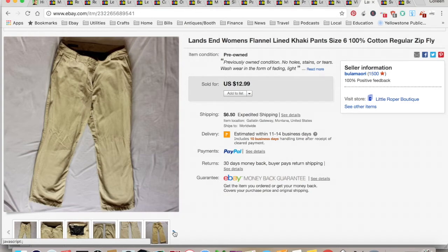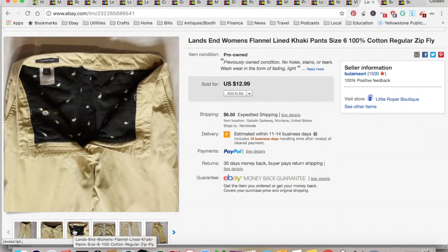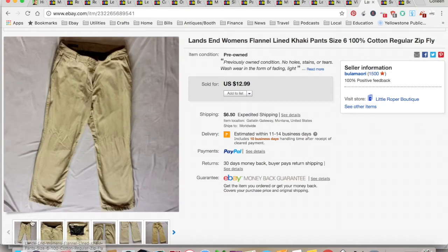$8.95 for shipping and fees for a total profit of $10.54. They took 4 months to sell. They were just flannel lined Land's End pants. They're nothing remarkable, and I probably wouldn't have sold them except I was going to donate them anyway, so may as well make a little money on them. And I did.